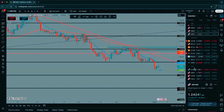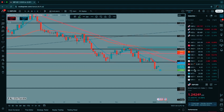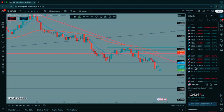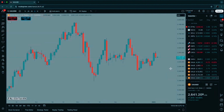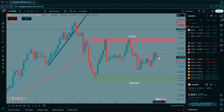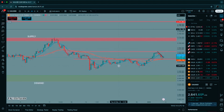And then for my gold trade, where's gold? Okay, I don't know where gold is. Right here it is. And for gold, I am in right at this open. Price could push up to this red line here, create a new high, and possibly get up to this zone here, and then make a higher low and whatever. So we've been on the uptrend with gold.